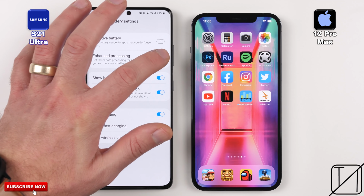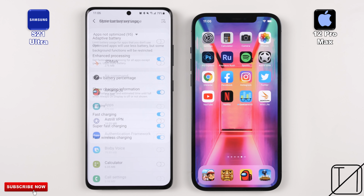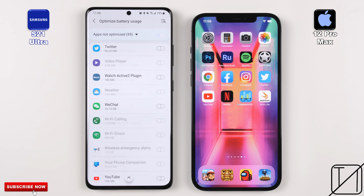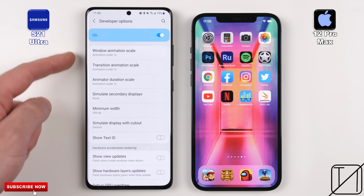We do have something new here that was introduced with One UI 3.0 on the Samsung side called enhanced processing. Really interested to test this one out. We have made sure to disable all forms of battery optimizations on the Samsung for all of the apps that we'll be jumping through today. I've also kept the animation scales to 1x on the Samsung to match that of the iPhone.